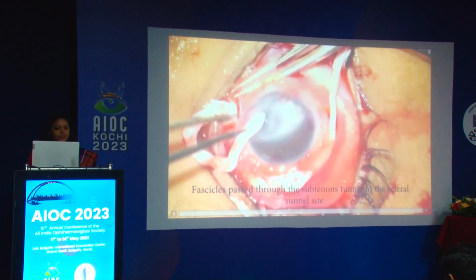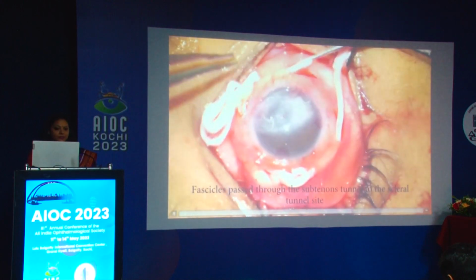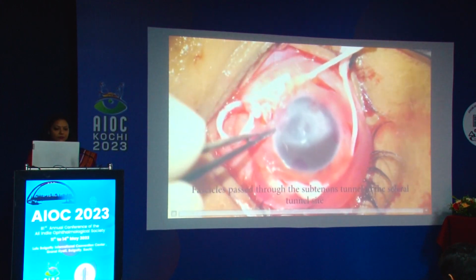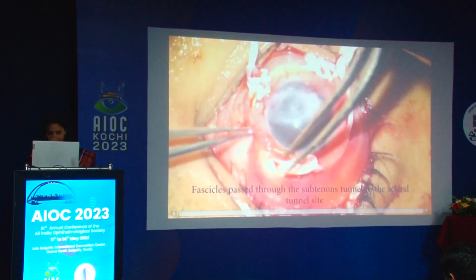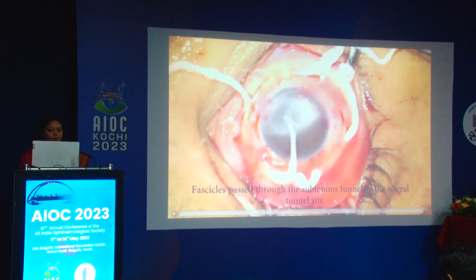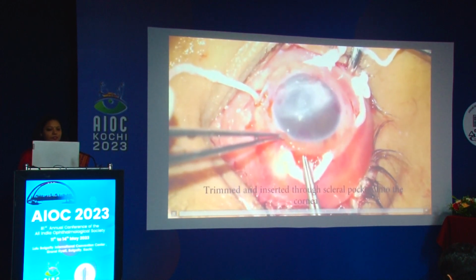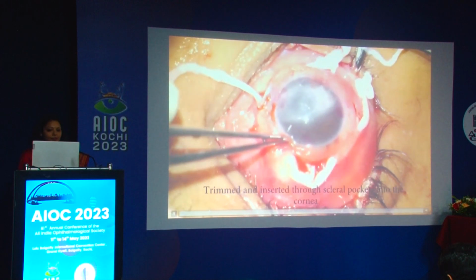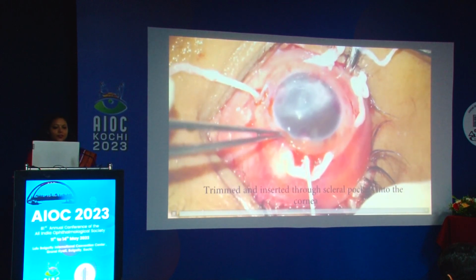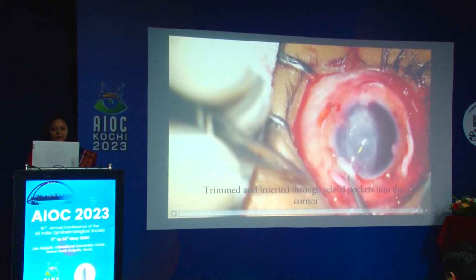And then the fascicles are passed through these tunnels to the scleral site. Then it is trimmed as per requirement and inserted into the scleral pocket, through the scleral pocket into the cornea. You can see that it remains like that.